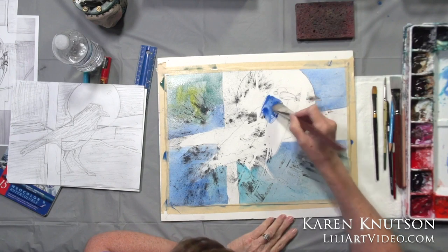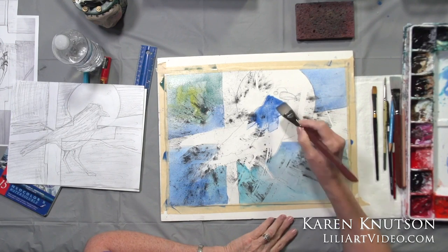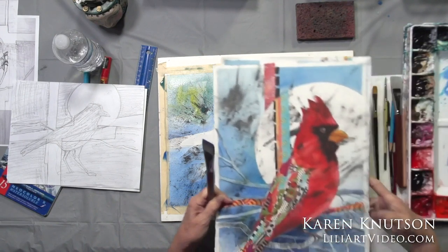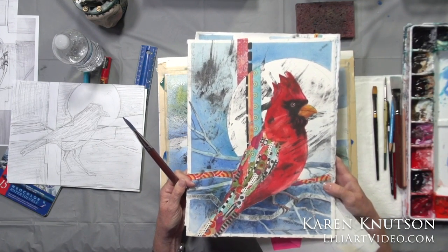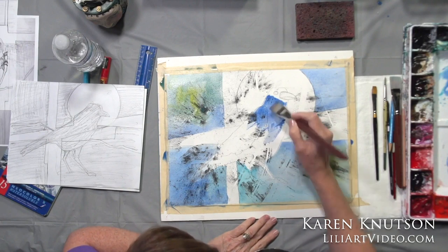But if I were working with a cardinal, my lightest part of that would be a pink or an orange. So if you see with this one, you obviously wouldn't put blue as the first coat of this. So you would do either an orange or a pink. Or you could even do yellow. But you see how you start with primary colors.